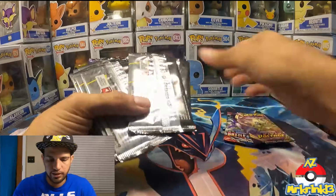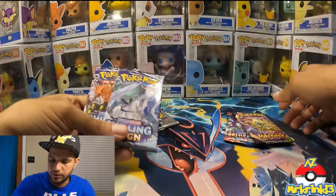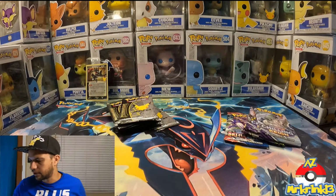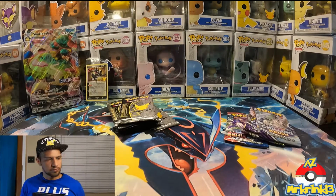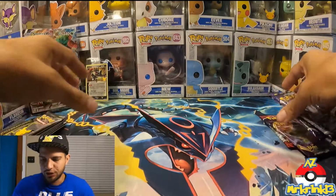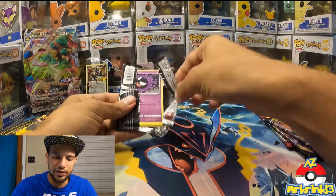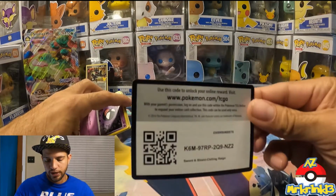Alright, so for our Pokemon packs, we have our 10 Celebrations, which we're going to do last, and then we have two Chilling Reign, a Battle Styles, and a Vivid Voltage. Let me put what we have so far in the back. So Celebrations has been quite a challenge getting a hold of. I know it's day one, but so many scalpers are just being ridiculous about it, swooping up and buying everything they can, so it's crazy.